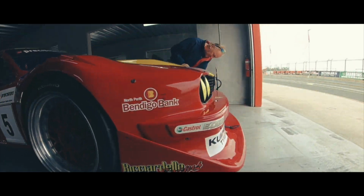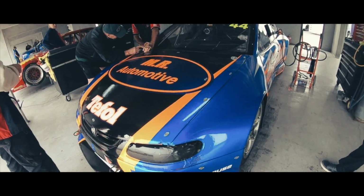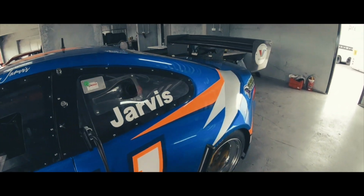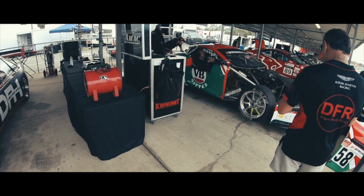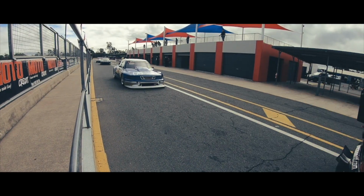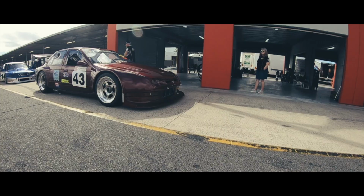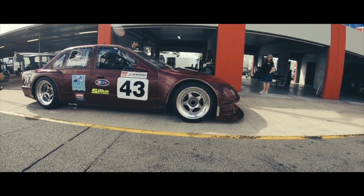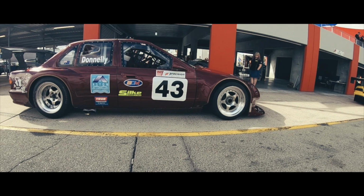Qualifying saw Jordan Caruso take pole over Tony Riccolo with 1.2 second gap, followed by Steve Tomasi, Ashley Jarvis and Darren Curry for our top 5. Further back, Michael Robinson was ahead of Anthony Cox, Ryan Humphrey. Christopher Donnelly, first time out in this awesome Ford EL, was sitting in 9th, and rounding out the top 10 was Stephen Lacey.